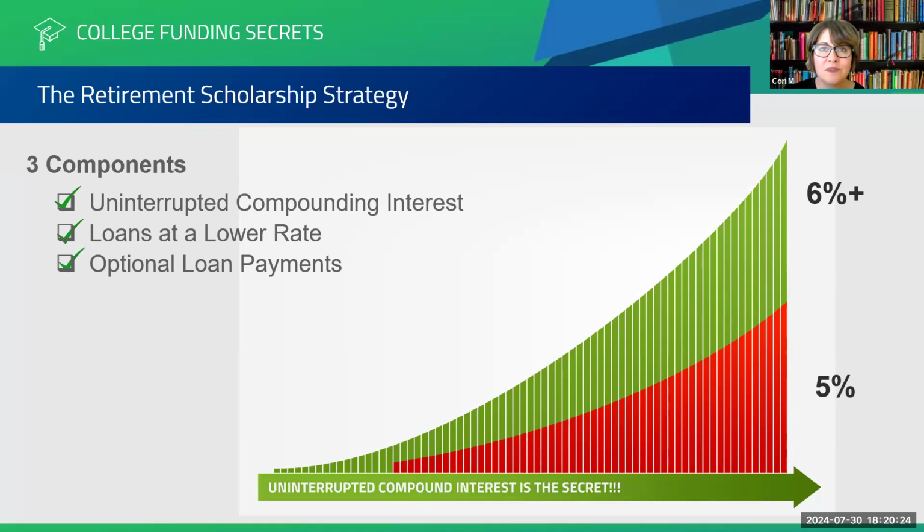Then we need loans at lower interest rates. Now, you can go out and get loans at lower interest rates, but do you have optional loan payments? That's the third ingredient, or the third component. We must have optional loan payments. It doesn't mean that we can't pay the loans back, but it does mean that we need the option of paying the loans back.